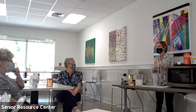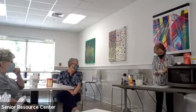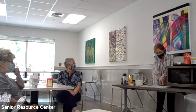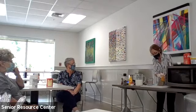I like to use the chunk cheese rather than the already grated cheese. It's fresher this way when you grate it yourself. Now, if you don't have the time to do that, you can certainly get the grated, but to me, this is a fresher product. So we need, as I said, 1 cup of this. I'm just going to grate this and keep my eye on the pan here.